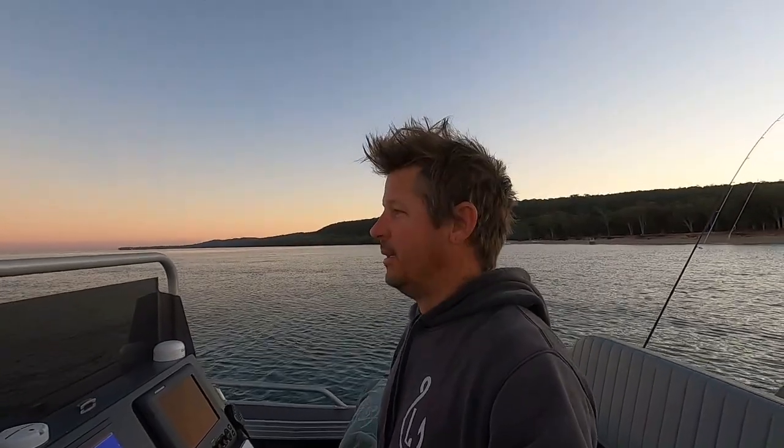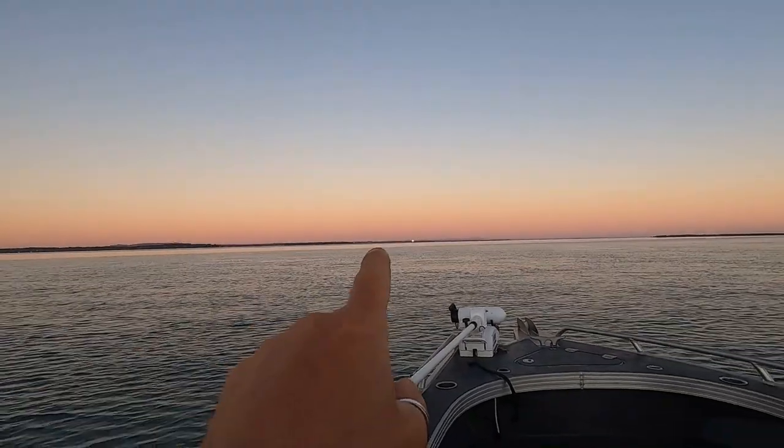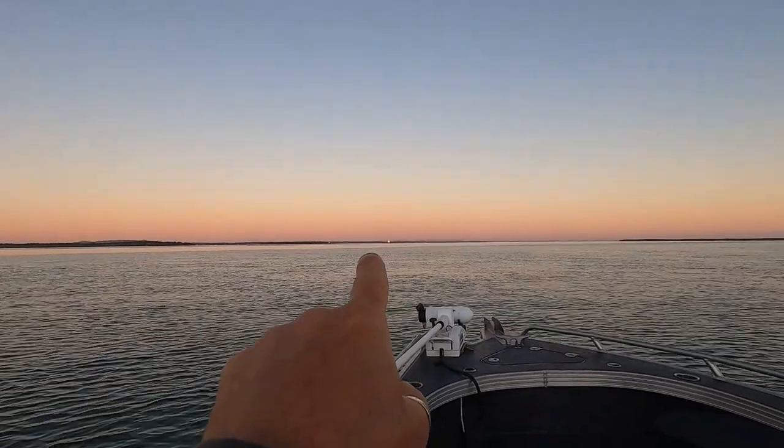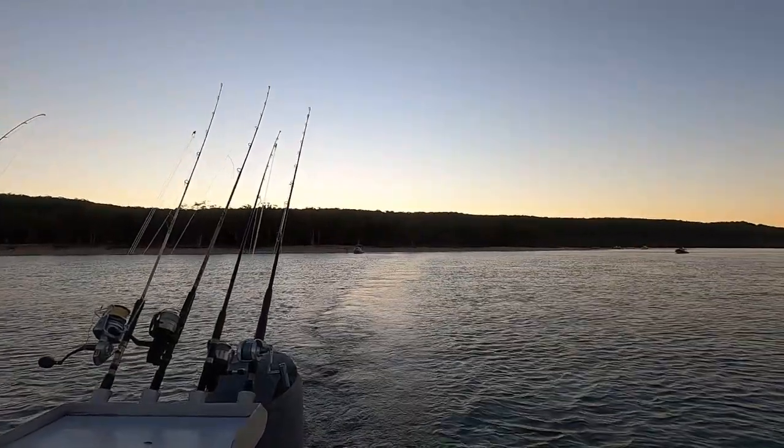Righto, we're in the water, and we are late. Don't know if you can see, but the sun's reflecting off the buildings over on the mainland. That's Brisbane City over there. Hasn't quite risen over Stradbroke yet.